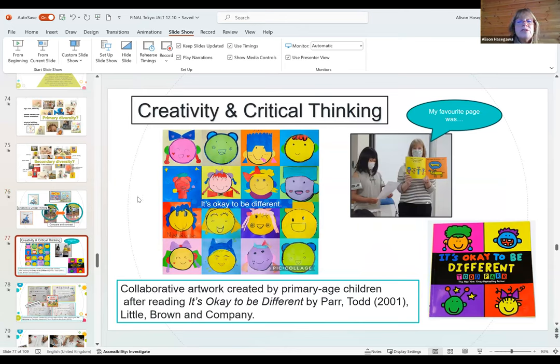After reading It's Okay to Be Different, we did a project creating faces in the style of Todd Parr, the artist and author of It's Okay to Be Different. Each student just created one picture. The next week, the next month, I brought back all their pictures together, collaborated into one big picture.